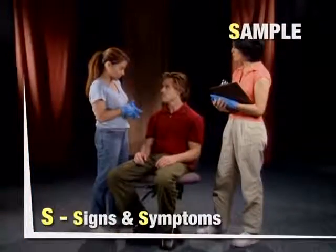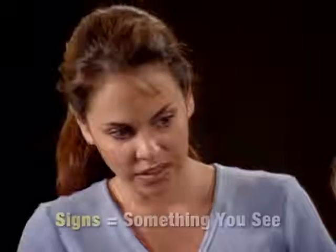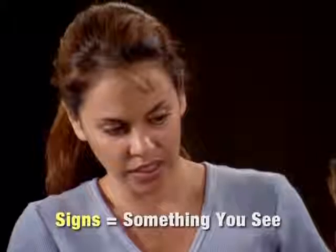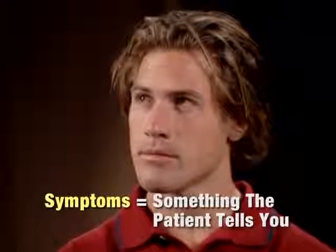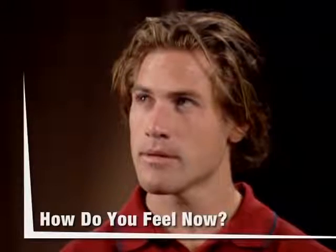The S stands for signs and symptoms. Signs are something you, the rescuer, see. Symptoms are something the patient tells you he's feeling. Ask the patient how he feels and what happened right before getting ill. Ask, how do you feel now?